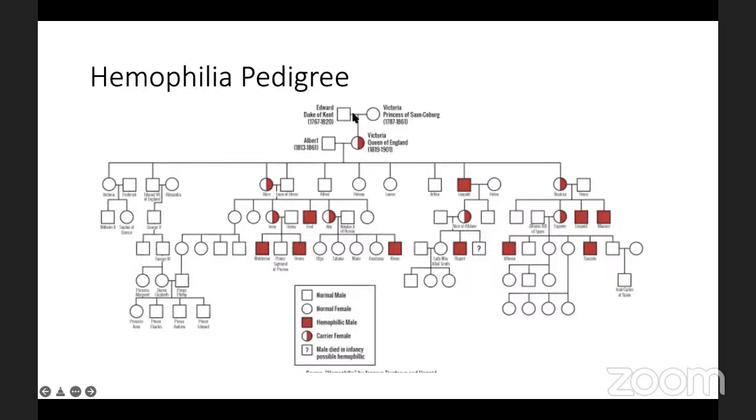In this case, you can see a square is a representation for male individuals, and a circle is a representation for female members. Members who have been colored completely red have the disease, they would express the disease, and individuals that are partially colored are carriers. So this helps us understand how the disease would progress further into the generations.